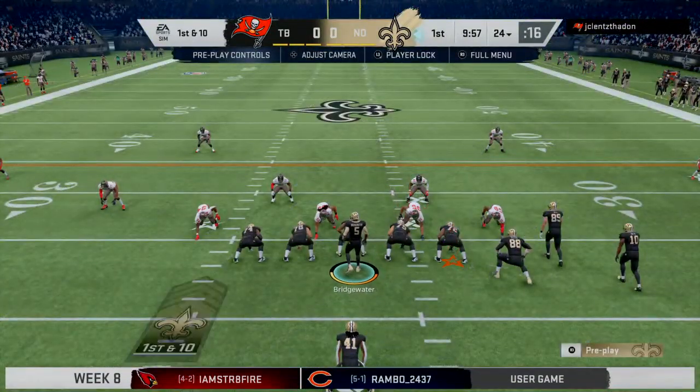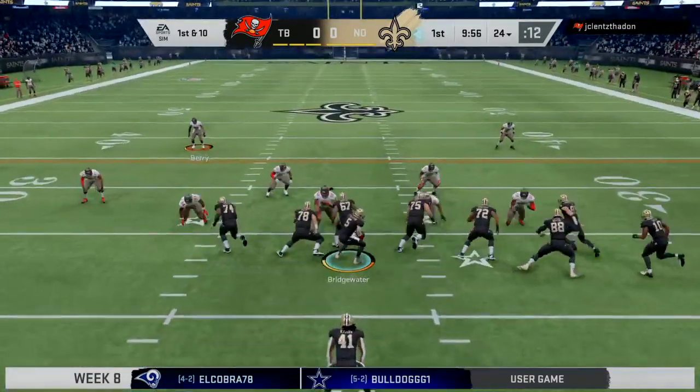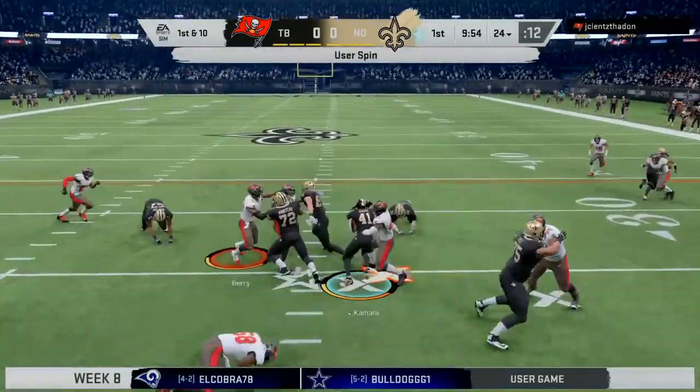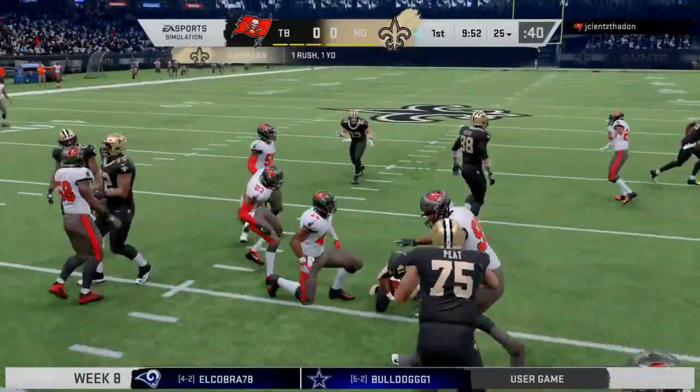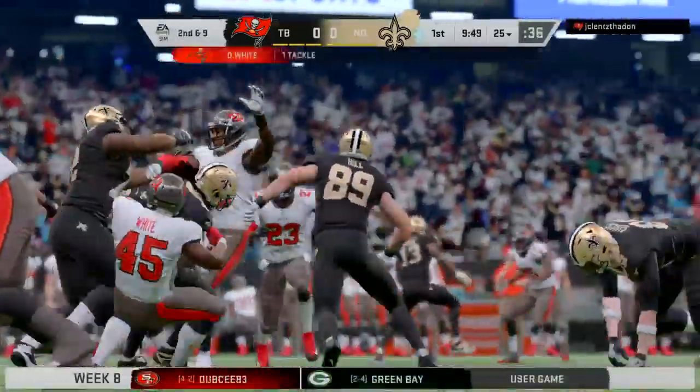Ready for 6. March 56. All right, here we go. Let's go, V. Let's go. The first carry now. This is Alvin Kamara. Takes it to the 26, just a 1-yard gain. He'll wind up getting a yard on the game's first play.